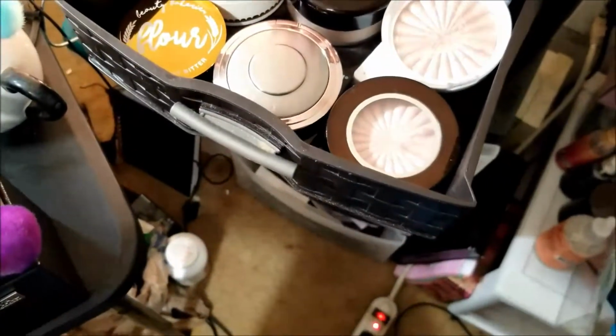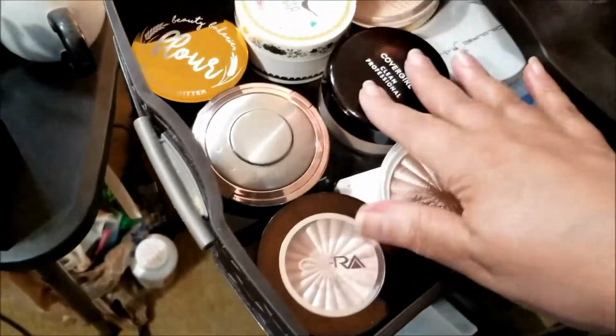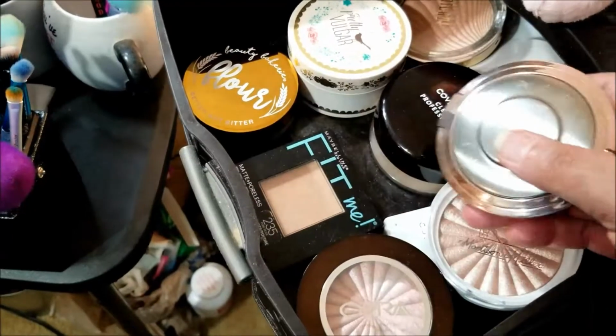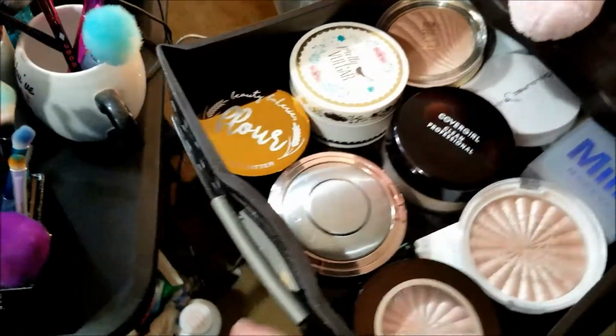Have that. I do not need any powders. I'm happy with my current powders. Most of these are mattifying and would be used in the summer when I'm having more oils, so I won't be using any of those right now.